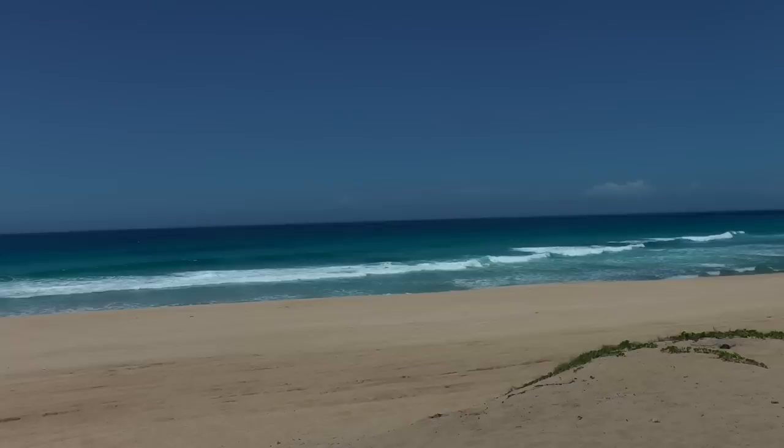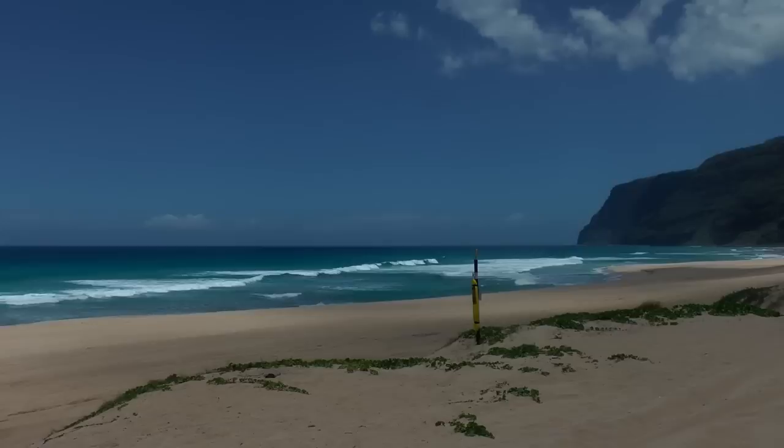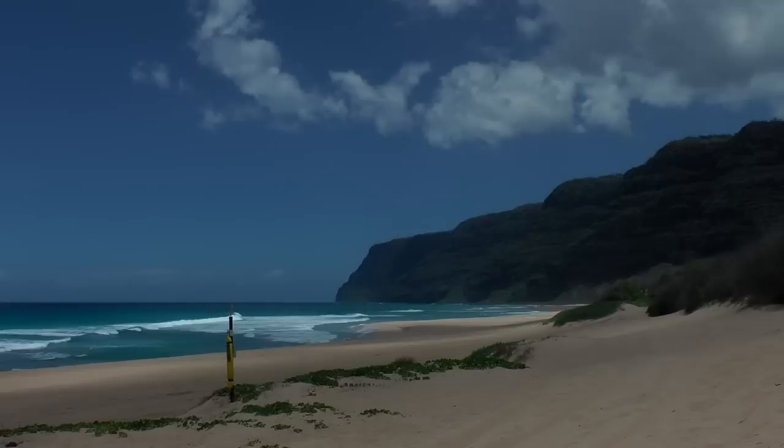But at the end of the drive, we were thrilled to see a totally desolate beach with a perfect view of the cliffs. We felt like we were on a deserted island with almost no sign of other human inhabitants. This was the most beautiful beach we had ever seen.